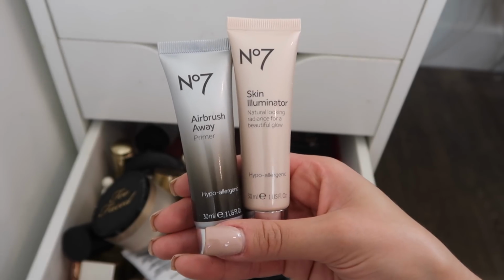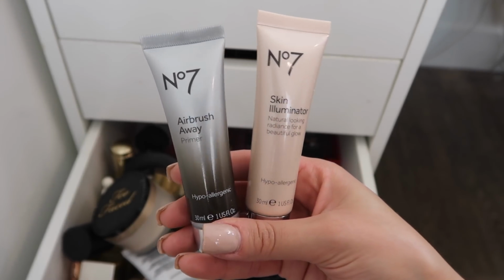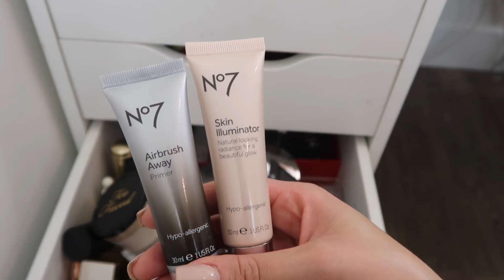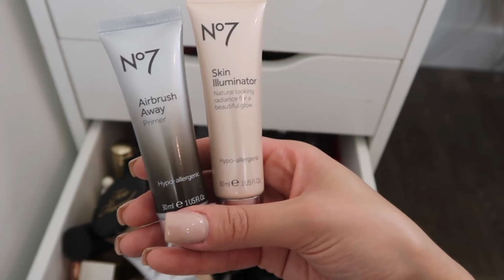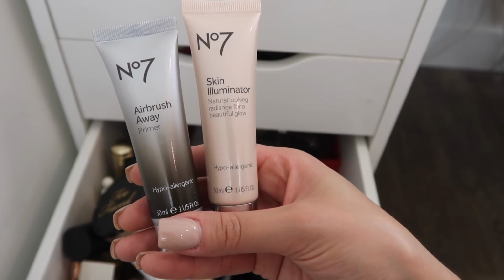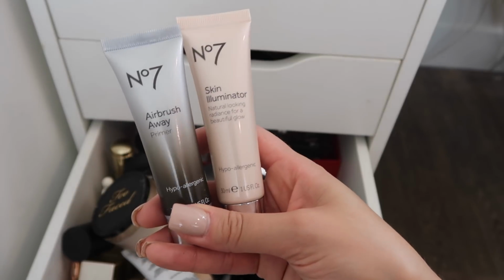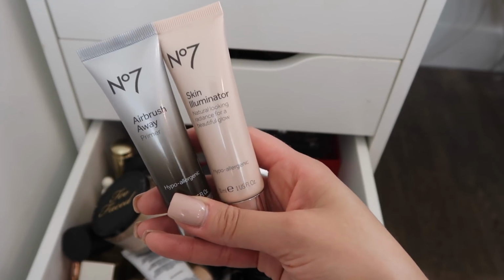So these will be the two primers that I'm using for the month. The Airbrush Away primer from No7. It's a really nice blurring primer that's hydrating at the same time. And then also the Skin Illuminator from No7. I think I may have used this product once, the Skin Illuminator. Airbrush Away, I would use all the time. I really love that product.